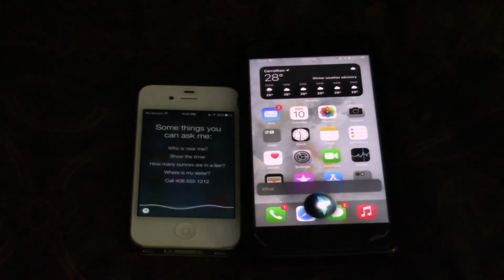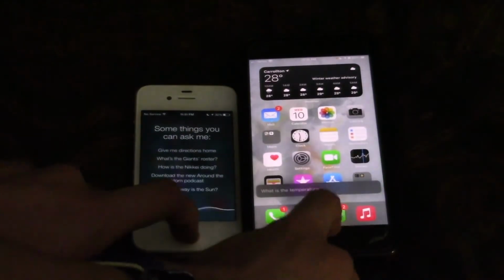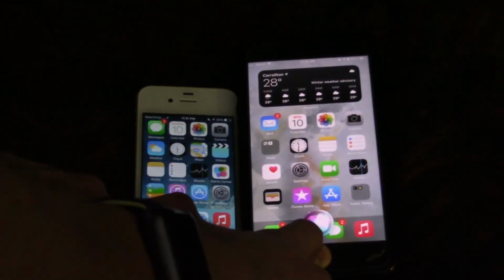What is the temperature? Wait, crap, hold on, don't ask that question because the weather doesn't work. I want to do that for the visit.